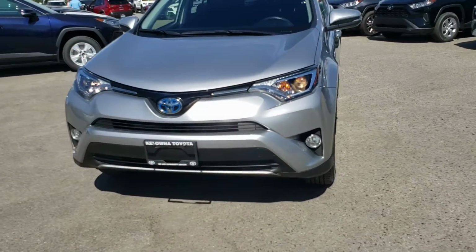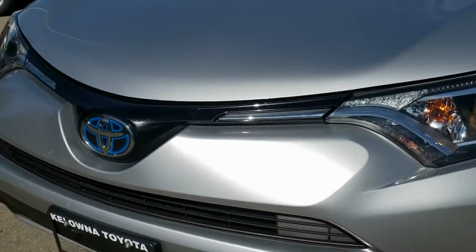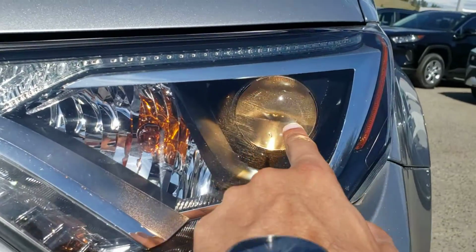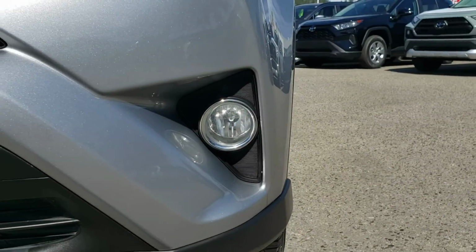Starting up front with some of the notable exterior features, you've got that nice sporty front end. You've also got the blue Toyota badge there, denoting that it is the hybrid RAV4. You've also got these great looking headlamps, the big projector beam bulbs in the center there, and the LED daytime running lights up top there. Underneath, you'll also find the fog lamps for some additional style and utility.